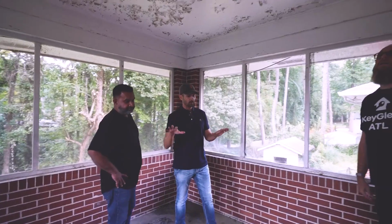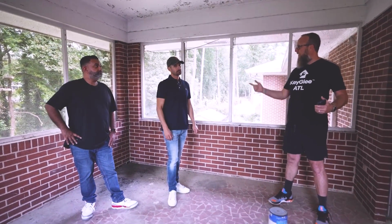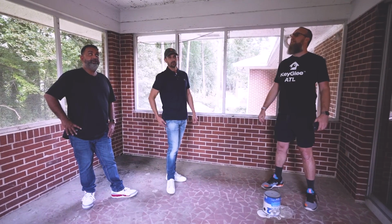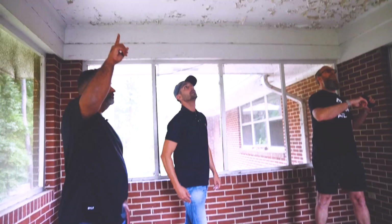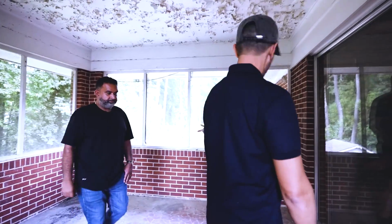Cool. So this will be part of the new square footage? It technically would, but I didn't even consider that. That might be pretty cool. It could have gone up, yeah, but you will have to figure out how to get ducting and ventilation into here to add it. You could do a mini split for about $1,500. There you go. I like that.